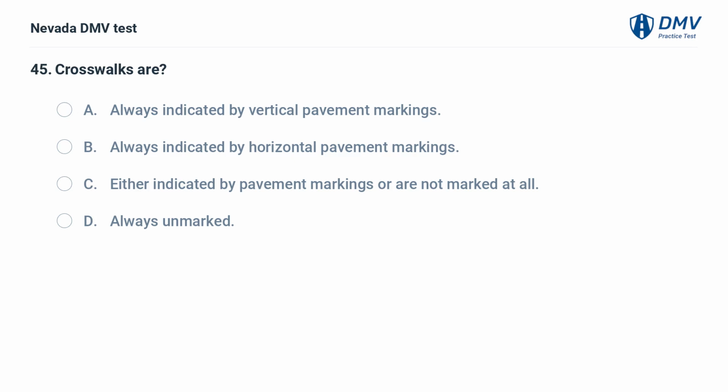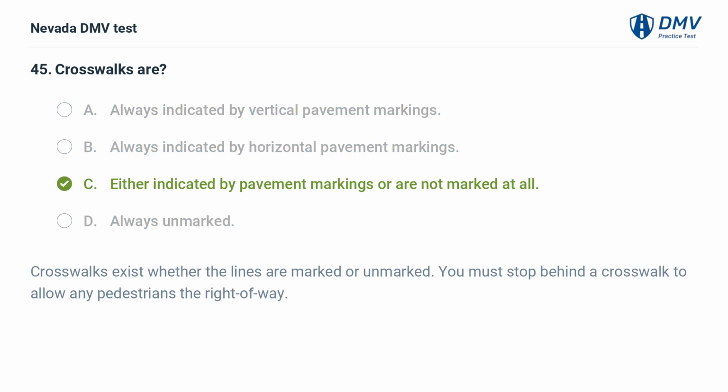Crosswalks are A. Always indicated by vertical pavement markings. B. Always indicated by horizontal pavement markings. C. Either indicated by pavement markings or are not marked at all. D. Always unmarked. C. Either indicated by pavement markings or are not marked at all. Crosswalks exist whether the lines are marked or unmarked. You must stop behind a crosswalk to allow any pedestrians the right of way.